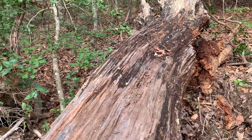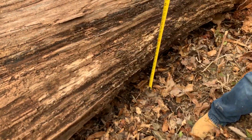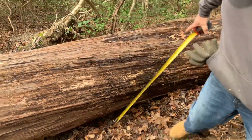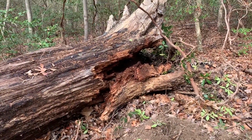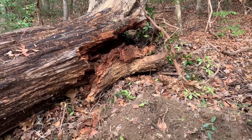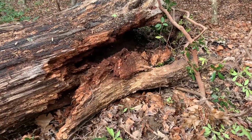So she's not super well. Yeah, I mean that was this side. Holy mackerel! Yeah, he's 30 something that way. Wow. And this is what broke. This is why he came down. Oh yeah, I just bumped that with the excavator and I just busted it off. So the bottom of this thing is pretty rotten.